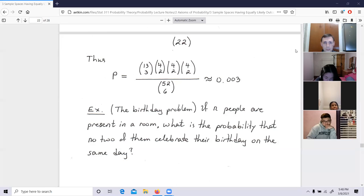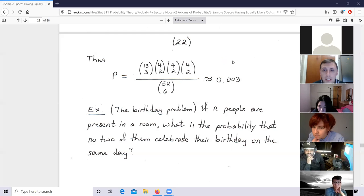Okay, some people responded. Yes, I just mean for an arbitrary n. So assuming no leap year and nothing special like this, yes, exactly. Good. Are we ready, guys?